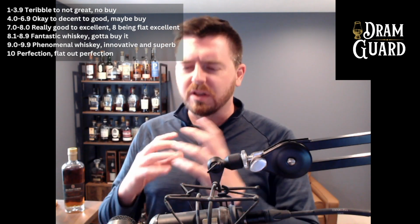Because they get the daiquiri up front, caramely goodness in the middle with a little bit of that spiciness, the kick that you get from the rye. But then we go to Tennessee at the end. I'd rather it framed in rum. That might help it score higher.